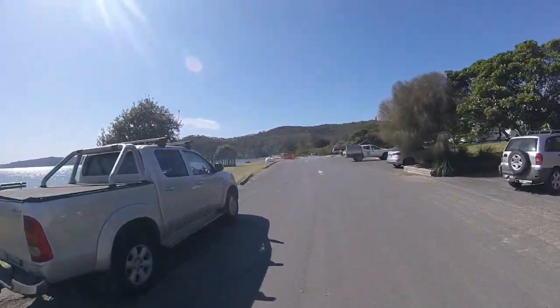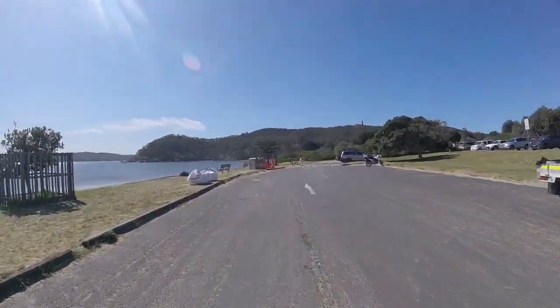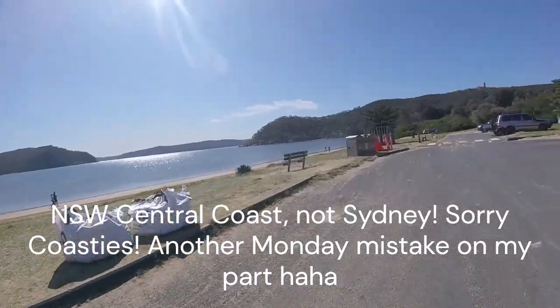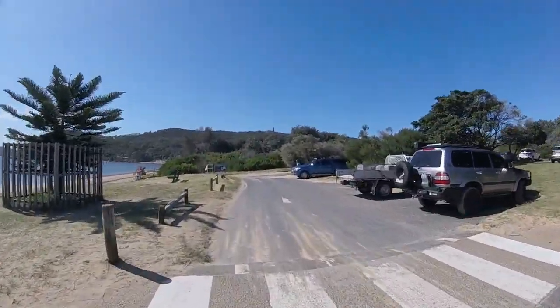So I believe if you look directly to our left there, that next part is the start of the Sydney Central Coast, home of the mighty Central Coast Mariners.